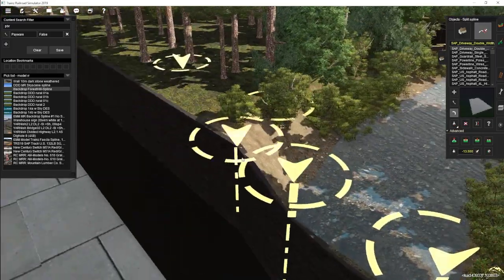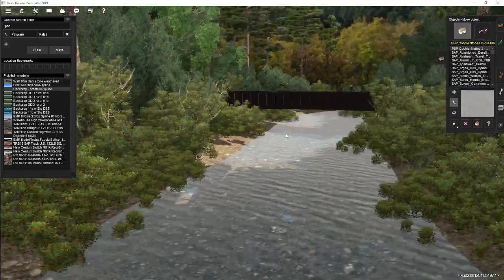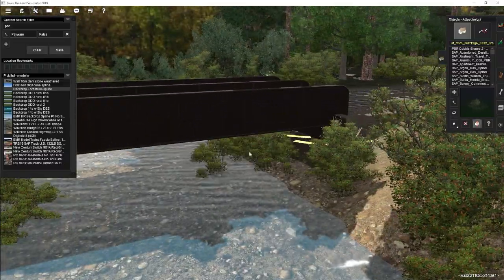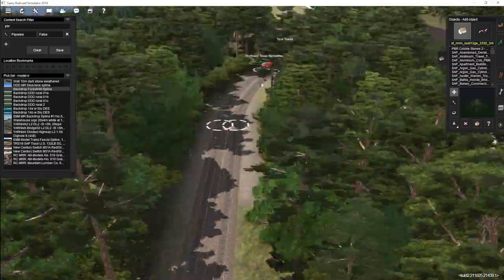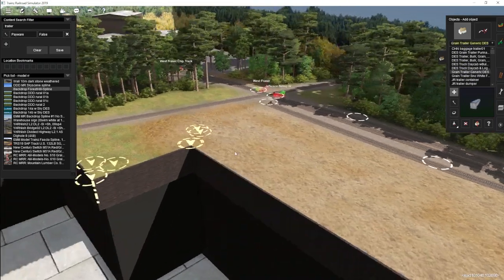All right. So once we get that done, we will start adding in some of the finer details with a few of the smaller industries on this part of the railroad. Keep in mind, this is the main line, so the industries that are being served are not very large, and as such, they can be served rather quickly.